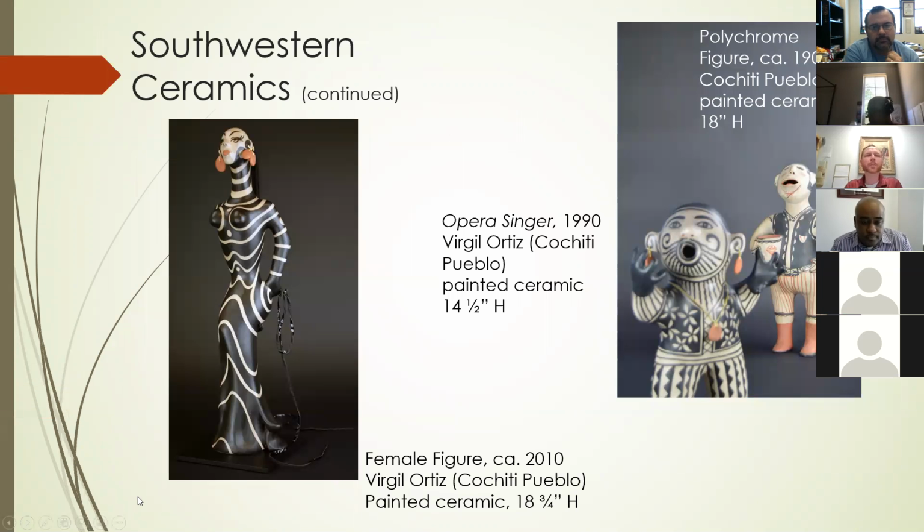And then moving from prehistoric Southwestern ceramics to historic and contemporary, there are three figures you see here on the slide from Cochiti Pueblo in New Mexico. And I'll start off with the figure at the far right, in the background, the two in the photo of the two singers. Potters at Cochiti Pueblo started making these types of figures in the late 1800s through the early 1900s.